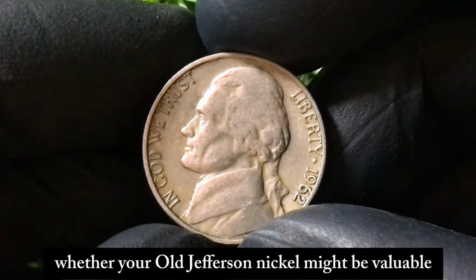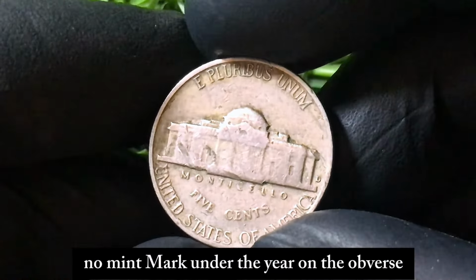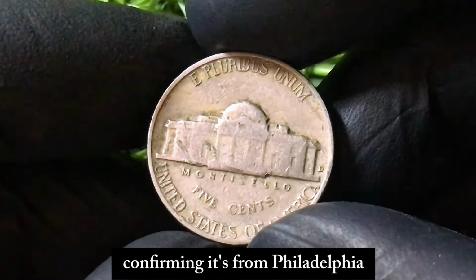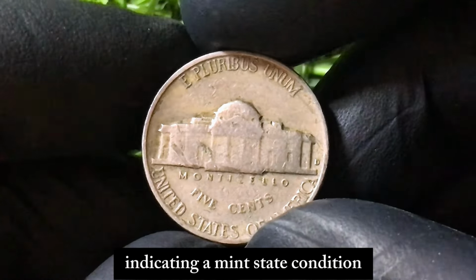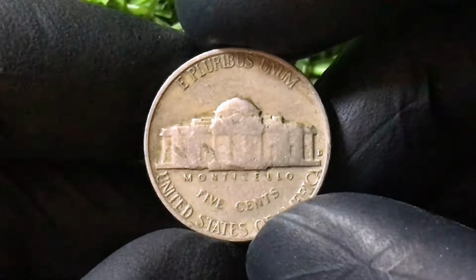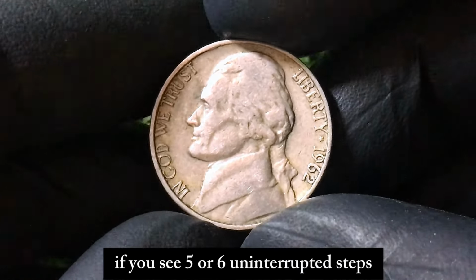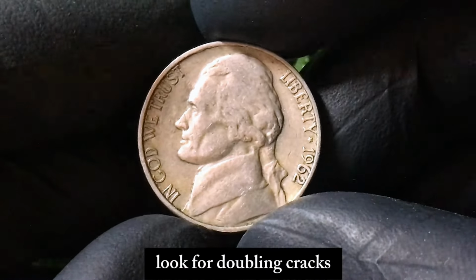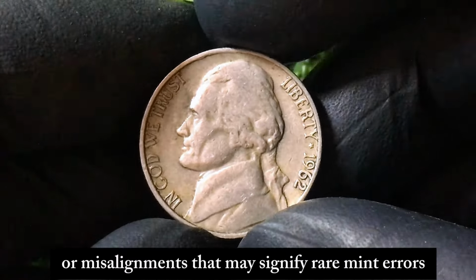If you're wondering whether your old Jefferson nickel might be valuable, here's what to look for. No mint mark under the year on the obverse, confirming it's from Philadelphia. Sharp, lustrous surfaces with no visible wear, indicating a mint state condition. Examine the steps of Monticello on the reverse. If you see 5 or 6 uninterrupted steps, you may have a full steps variety. Look for doubling, cracks, or misalignments that may signify rare mint errors.